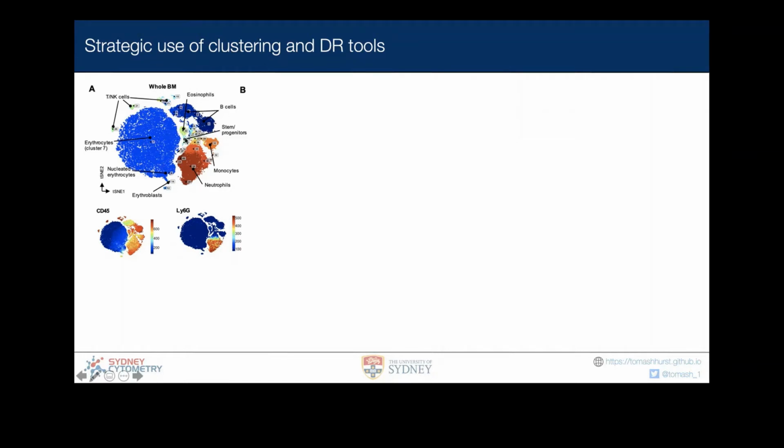Now, that's not absolutely true in t-SNE. The global positioning of things doesn't necessarily tell you how similar two cells are, but the local relationships on this t-SNE plot are meaningful. So what we can do is look at a plot like this. We can see, in this case, the cells are colored by their cluster, and we can look at marker expression patterns on this data and figure out what the cells are.